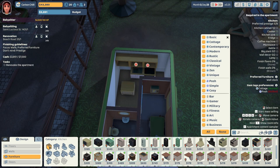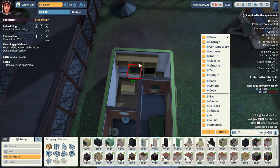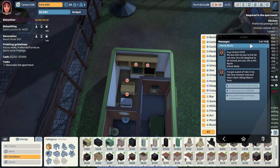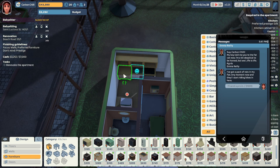Let's get the fridge in. This little white compact fridge. Move that there. Move that there. How is that blocking? Okay. We will do something else then. Move the fridge over here. On for now. Okay, send in a pro. Perfect. Move that and we'll put that back in place. It's not there. There. Perfect.